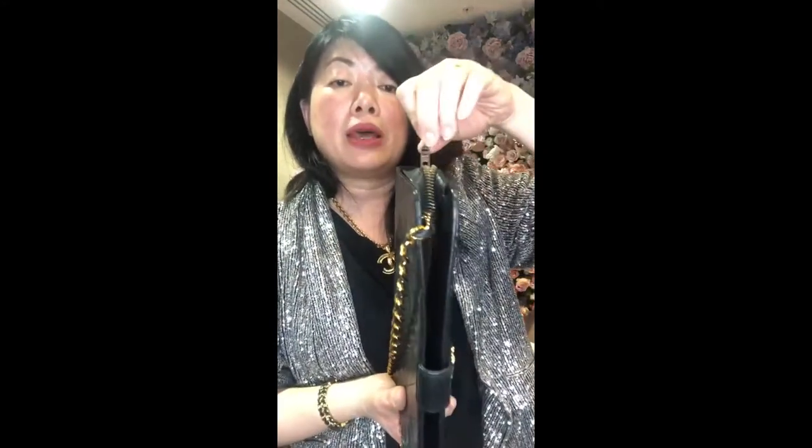And another sign of authenticity is the Eclair zip. This is Eclair. Eclair is a zipper brand only found on really high-end bags like Hermes as well as Chanel.